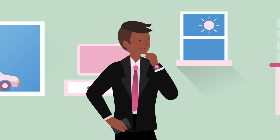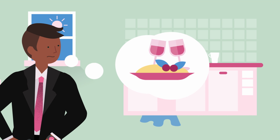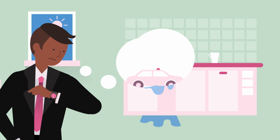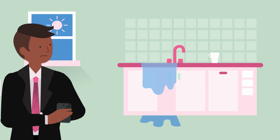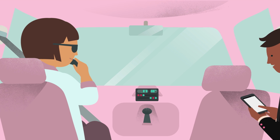Okay, imagine you're just heading out of the flat when suddenly you notice that the kitchen sink is blocked. This is not good. You've got friends coming round later, and so you need a plumber to come and sort this out today. But you've got a taxi waiting outside to take you to the train station, and you need to go now. So you grab your mobile, jump in the cab, and search for plumber near me.